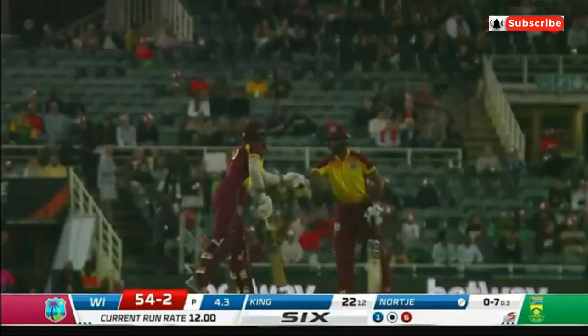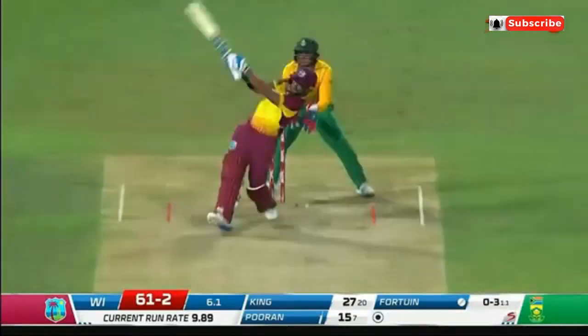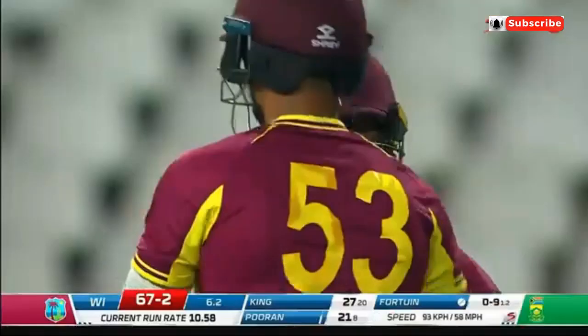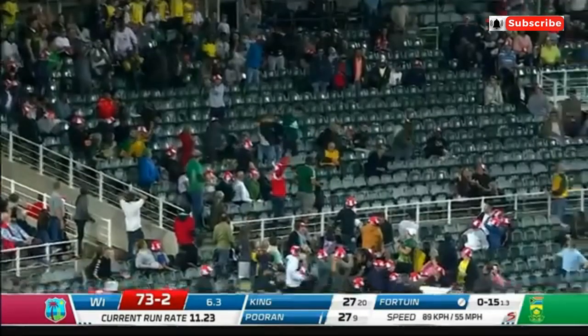6.2, Fortuin to Poron, 6, 93 kilometers per hour, quicker delivery and Poron slams the pull over deep mid-wicket. Swiveled across and muscled. 6.3, Fortuin to Poron, 6, 89 kilometers per hour, even bigger. Fortuin bowls it on the shorter side, Poron is quick to pounce. Pulled ferociously up and over deep square leg. 6.5, Fortuin to Poron, 6, 76 kilometers per hour, flight of delivery, Poron brings out the reverse sweep. Excellent contact and that's been deposited into the mid-wicket stands.